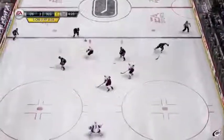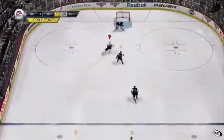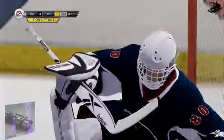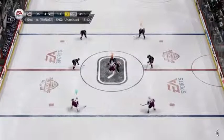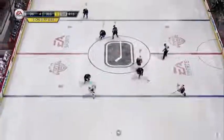Knocks that puck off the stick. Picks that puck up along the point. Chance scores! And a shorthanded goal is on the board. And with that last goal, they're now up by three here in the third period. Gary, if they lose this, it'll be the definition of a crying shame.